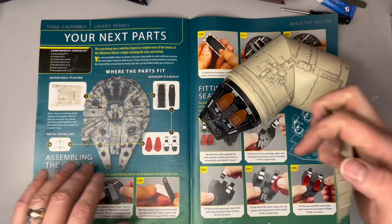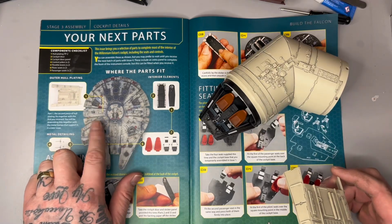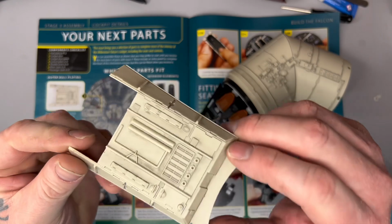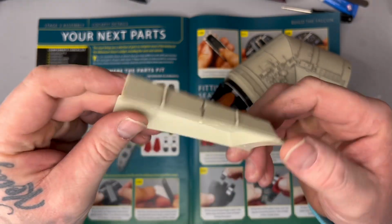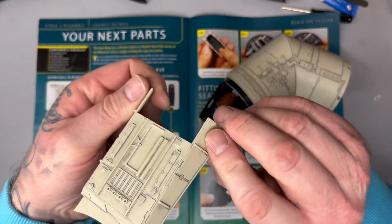So if I leave that there, this was the outer hull plating, which if you can see by the diagram, that's where it's going to sit on top of the Millennium Falcon. The detail is amazing, guys. Look at that. They've gone to town with this build, to be fair. It's so cool, and it will be cool when it's built as well.